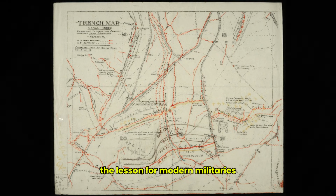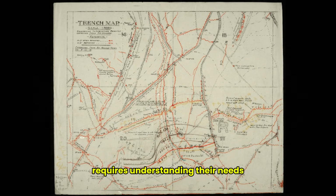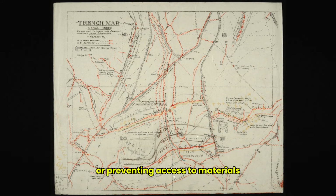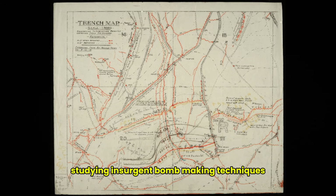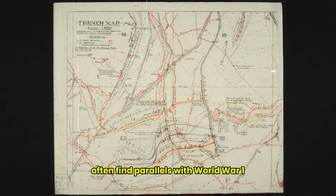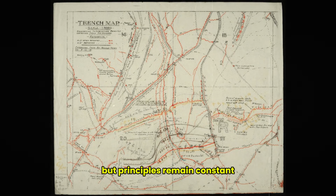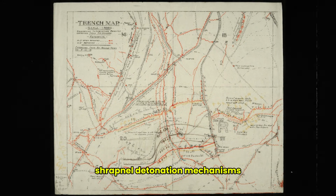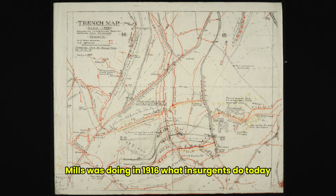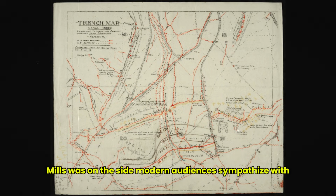The lesson for modern militaries is that preventing adversary improvisation requires understanding their needs and either eliminating the need or preventing access to materials. Security forces studying insurgent bomb-making techniques often find parallels with World War I improvised weapons. The materials change, but principles remain constant: explosives, containers, shrapnel, detonation mechanisms. Mills was doing in 1916 what insurgents do today.